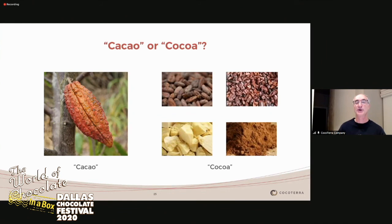One is that the plant and the sort of the organic natural product is cacao. But once you transform it into something else, meaning ferment it, roast it, process it, then it becomes a cocoa product. So cocoa beans and cocoa nibs, cocoa butter, cocoa powder. I've heard other explanations that cacao is Spanish and cocoa is English. And so depending on what language you're speaking, you use one or the other.